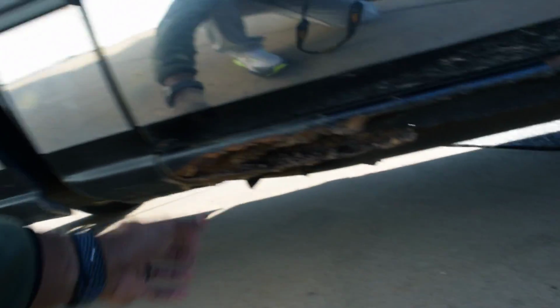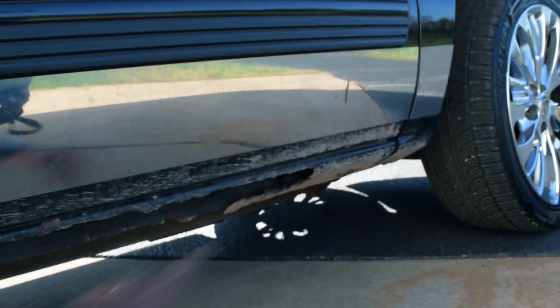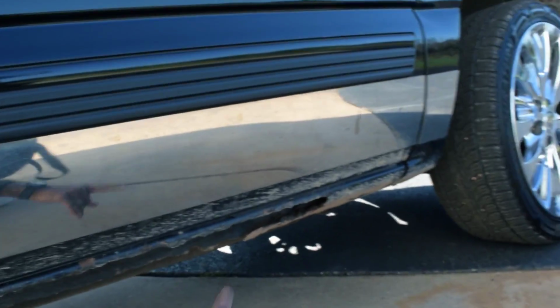Just like most Chevys that roll around Wisconsin, you guys can see this is just totally eaten away. It is all rusty. I'll probably be leaving my rocker panel all over Wisconsin. This right here, it's just gone. It is totally tore up. Now I know I can get replacement parts for this, but I don't know if I'm gonna do all that right now, but that is just totally eaten away on both sides of the truck. Let's check out the driver's side.